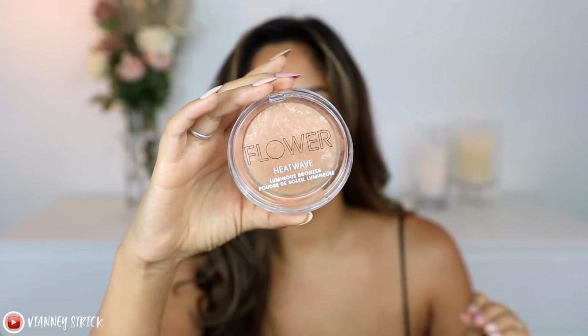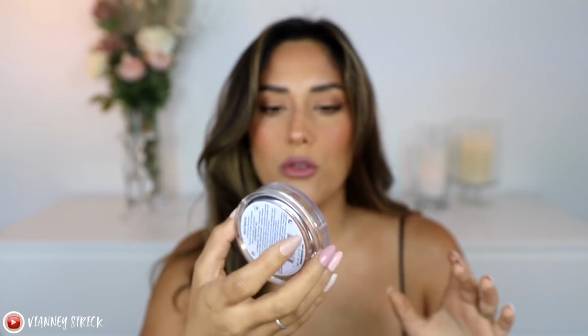Speaking of Flower Beauty, I do have another product that I'm obsessed with. This product is stunning. This is the Flower Beauty Heatwave Luminous Bronzer. It's actually called just the Luminous Bronzer, but I have the shade Heatwave. This is a heartbreaker. Let me tell you why it's amazing first.